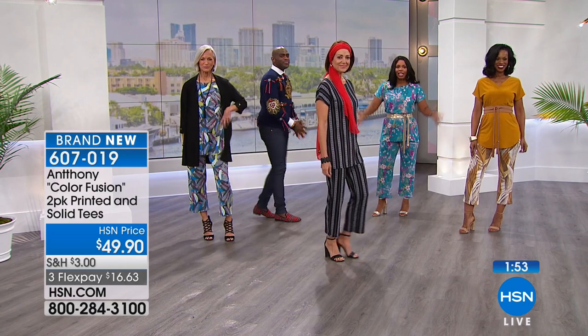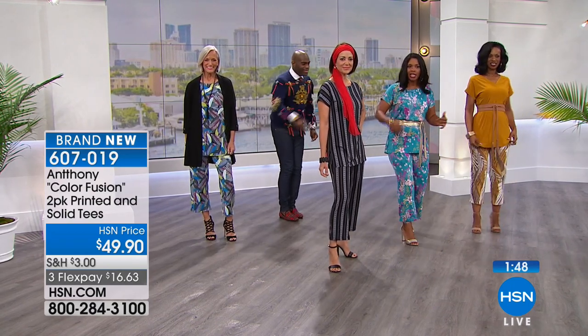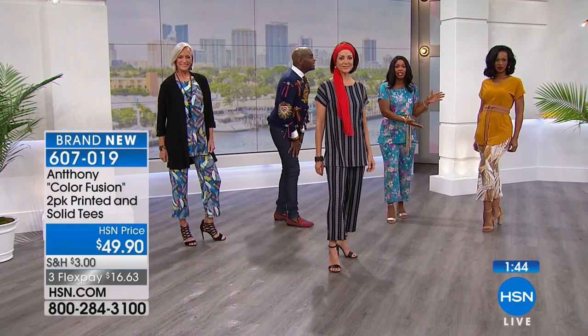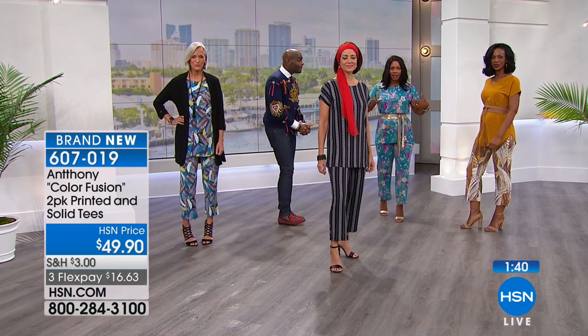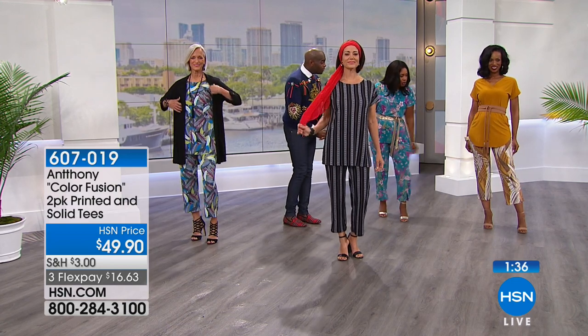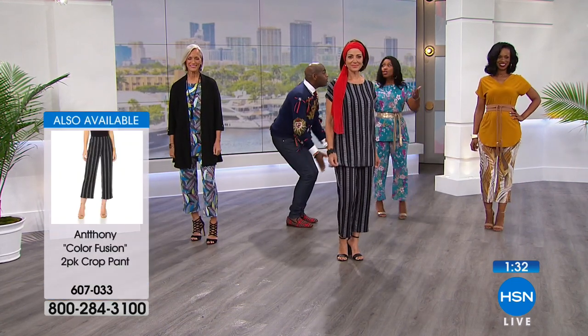I just wanted to join the ladies because this is the deal. You can do all one print if you want to. Change it up and throw in some solids. You have all these options when you get the two-pack of the tee and the two-pack of the crop pant. And you've got stretch. You've got movement. I can travel in this. You won't be a crease mess when you get out of the house.